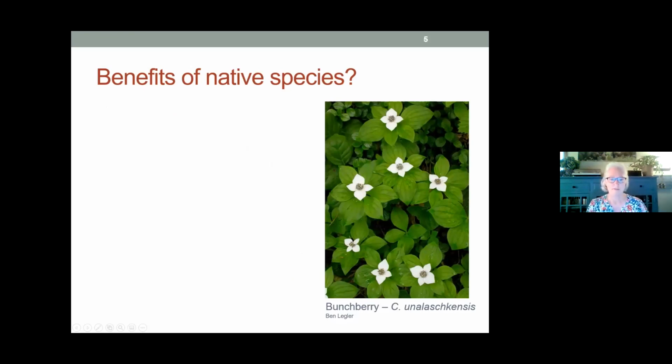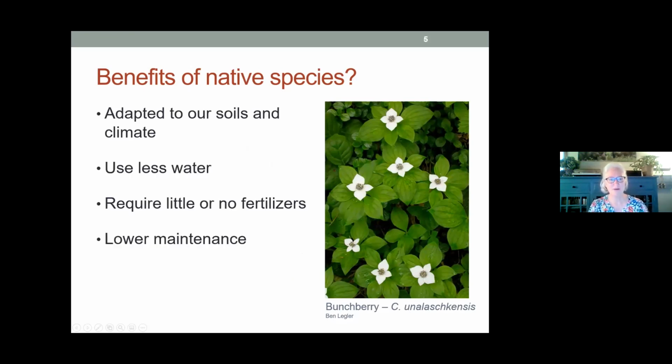And again, I'm preaching to the choir about the benefits of native species. In fact, Val used all these same messages at the very beginning: how they're adapted to our soils, use less water, don't require so many fertilizers, and are lower maintenance. And I am not a purist, so I have fruit trees and vegetables in my yard. I love that. And I love to spend time taking care of those and enjoying the native plants and propagating them, but not worrying about high maintenance on those or spending time watering those plants.